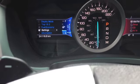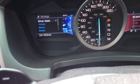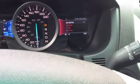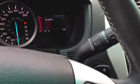So let me just show you. If you go down to settings, you can track driver assist, traction control, blind spot, collision warning, and cross drive. Another thing that I really liked is that I can control my entire entertainment system from here as well, with the same sort of controls but on the other side.